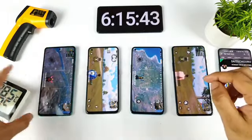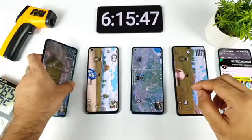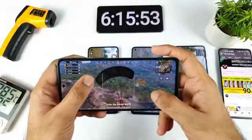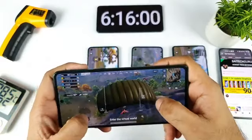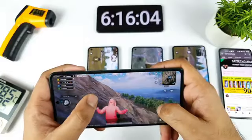Let's see friends how long the phone is going to take to completely discharge, and right now I can feel the lag going on because of the low battery indication that we are getting. Yes, it's kind of not that smooth at this point, definitely. But right now it's at 1%. Still the phone is going on continuously. Let's see how much more time the phone is going to take.